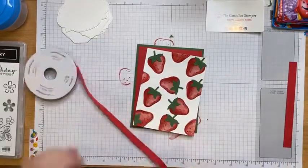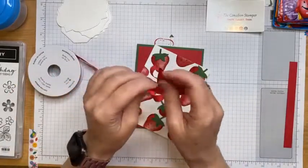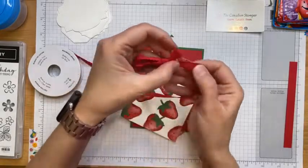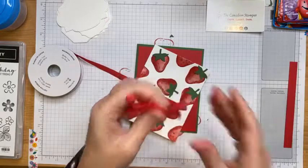So I feel like I'm gonna do a bow. This is retired ribbon. It is cotton ribbon, but it's the only real red ribbon I had. Okay, so now that I'm thinking about this, you know what I could have done is the organza ribbon? Hang on.